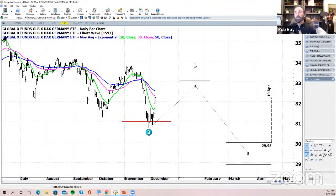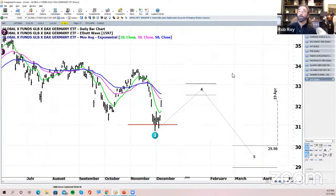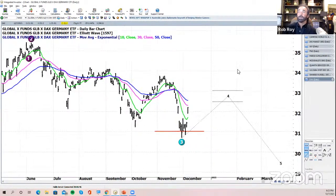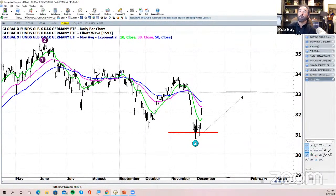As I've mentioned, markets can stay overbought, oversold for short periods of time. So one day does not make it, oh, it's way too overbought, it has to recover. Maybe we get a little bit more follow through, maybe not. But we're watching this 33 level for the wave 4. And if we start to break above that, then we go back to looking at the next resistance level up at 34. So 33 now, 34 if we get above that, but that's way down the road.